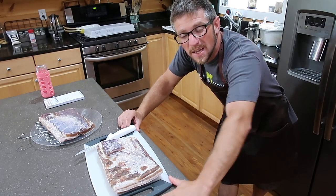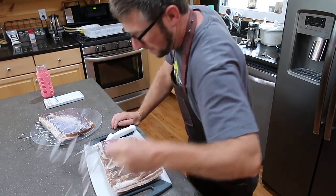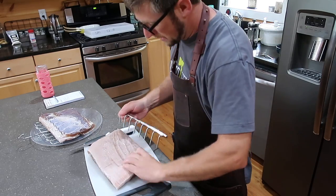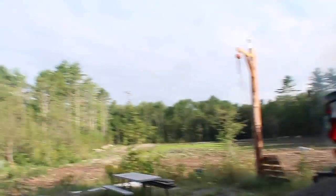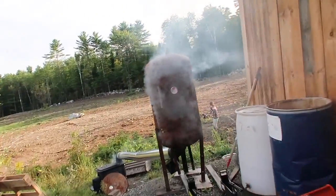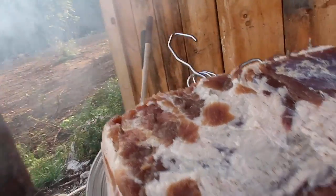Cured this bacon the other day. I'll put a link to that video right here. This is from either our spring pigs or our winter pigs. I'm not 100% sure. Put some apple wood on the smoker. Now we got our bacon.